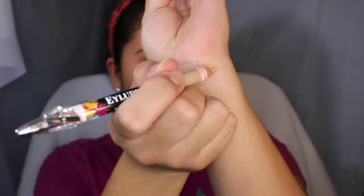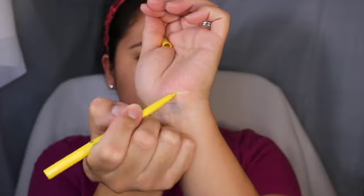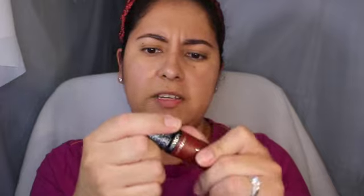Many of these products usually don't have sharpeners. They leave it up to you, the customer, to go purchase one. But this one is nice for $1.25, and it has a sharpener. This is very creamy. The outside is very smooth.